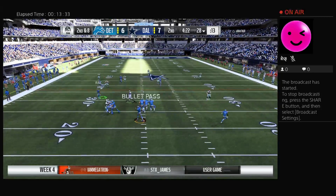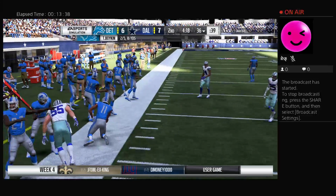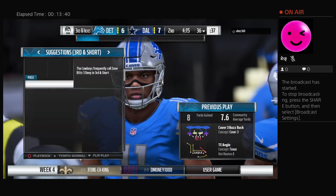On 2nd down, here's Boykin. The left side completion to Jones. 8 yards on the completion, but now they face 3rd down.